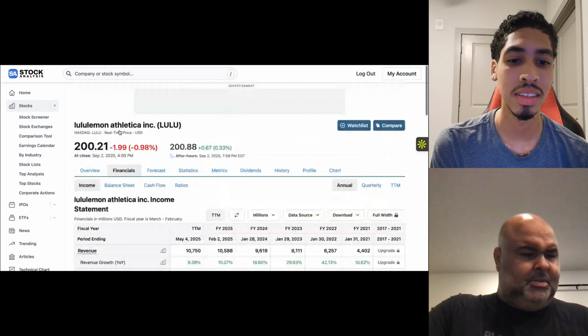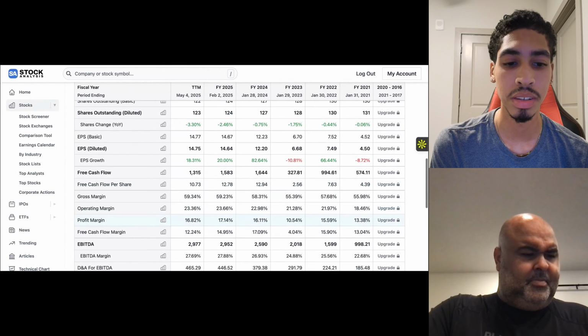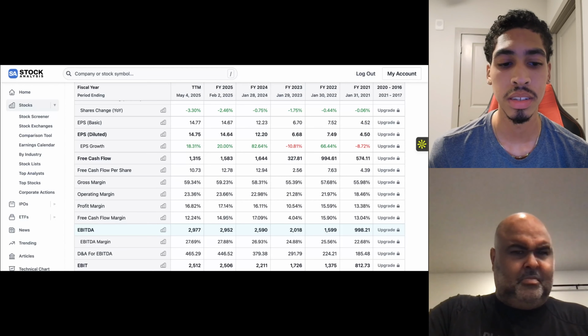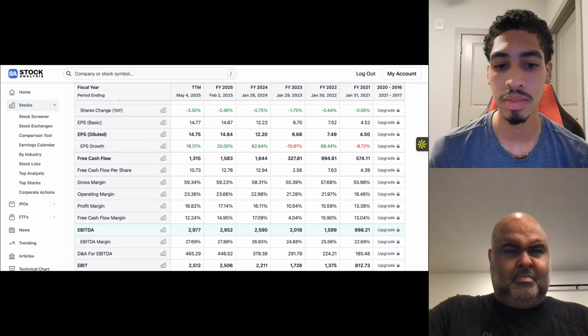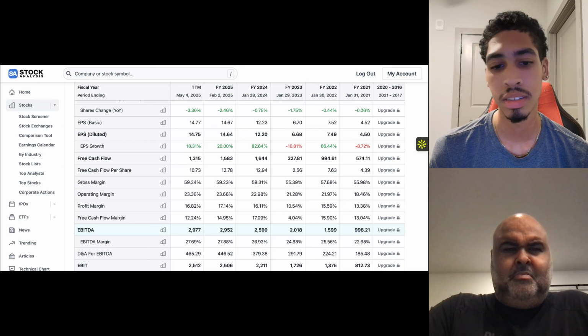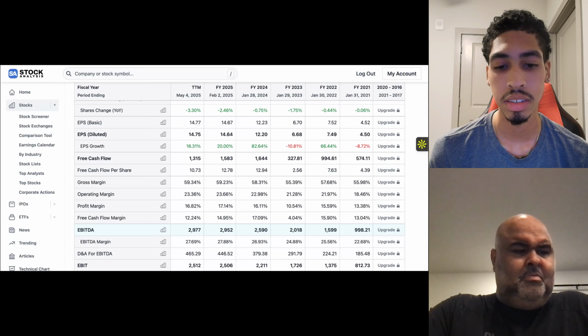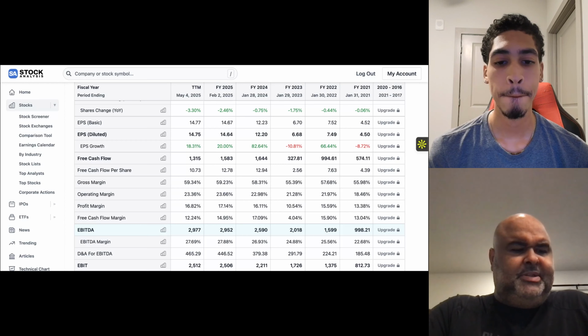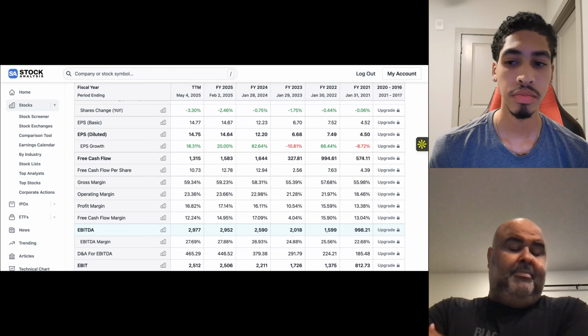Looking even deeper, you see gross margins right now at 59%, and they've been growing year over year, as well as operating margins. Free cash flow margins might be a little bit more volatile, but it's good to see they have strong margins while the stock price is going lower. So I do think this could be a risky bet, but the risk is reflected in the valuation. So I think this makes sense moving forward. They just had two good quarters. They beat by 4.62% in earnings per share, and they beat in revenue as well.